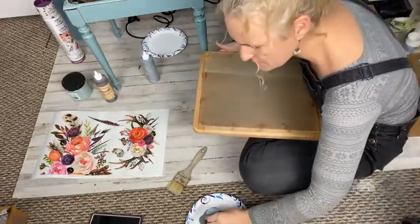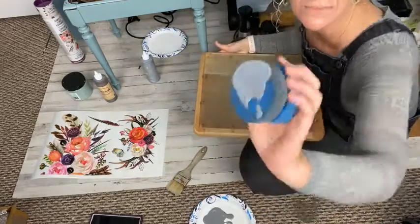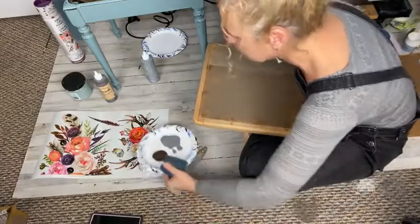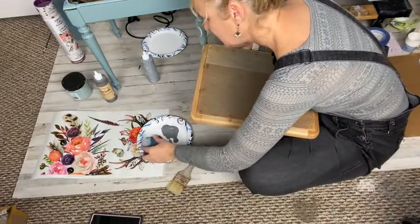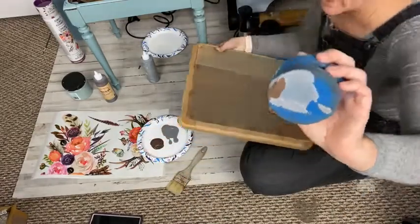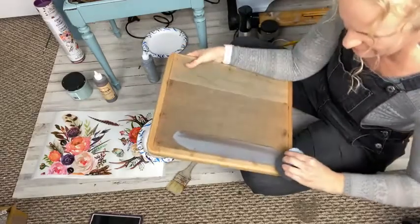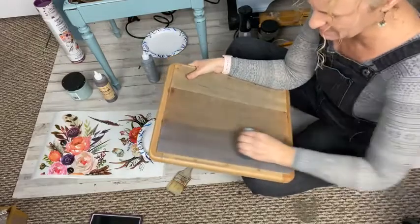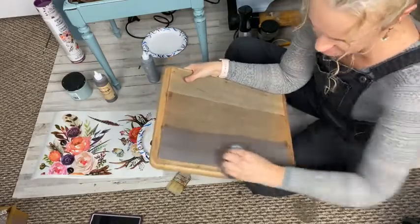So I am going to go ahead. I'm going to mostly dip this in the gray, I think. And then, let me bring this over here so you can see it. I'm going to add just a tiny bit of brown in there. And let's see how that comes out. I do want this kind of thin. I want you to be able to really see that aging on here.